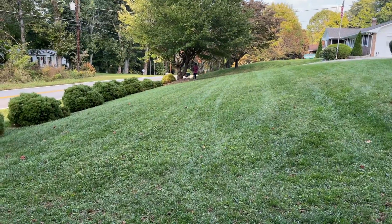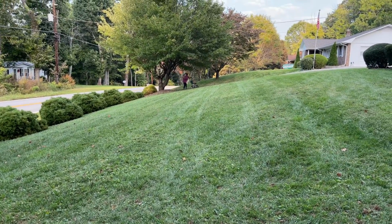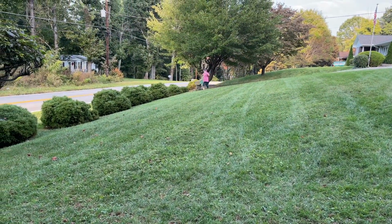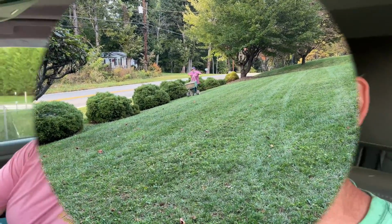I'm saying I walked 7.5 miles today. So by the time I'm done, probably 8.5 miles. How much do you guys walk in a day? My phone tells me I walked 7.5 miles today. I know.